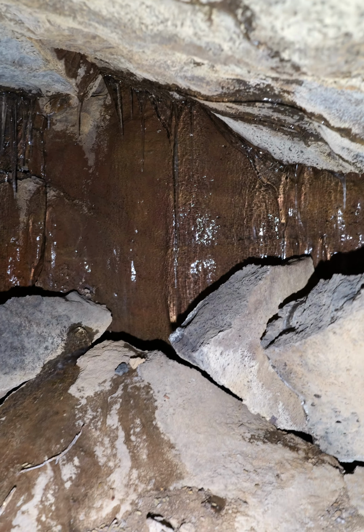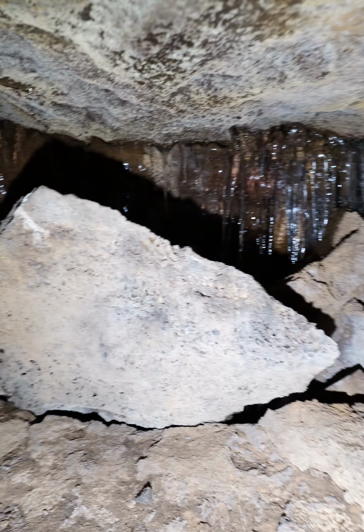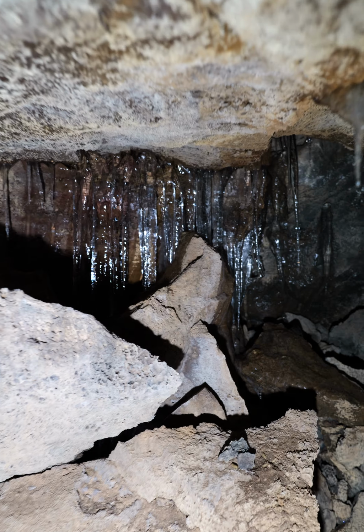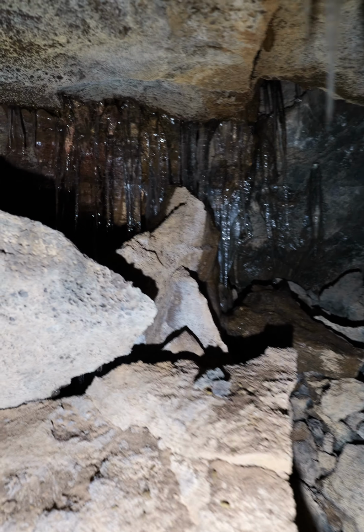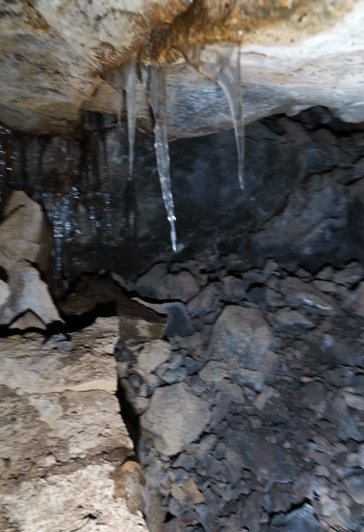If that was the floor, that'd be treacherous. Since it's a wall, it's just pretty. Look how there's like multiple layers here. Unfortunately, I can't get my light any closer to the camera, so you do have a little bit of shading. Oh well.